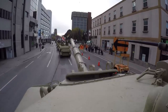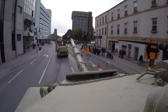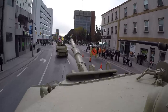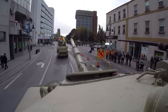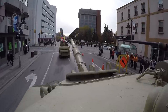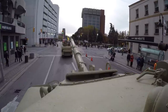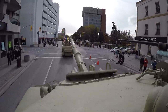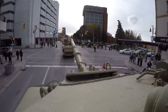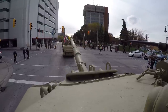So is this Memorial Park up ahead here with the church? No, City Hall is the building on the right ahead of us. Memorial Park is about a block past the church. Oh, okay. That's not that long a route then. No, it's a pretty short route. That is actually our regimental church. Regimental colors are actually hung in there.